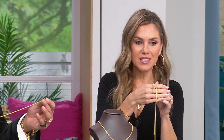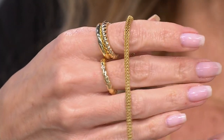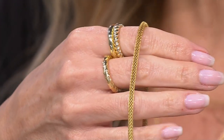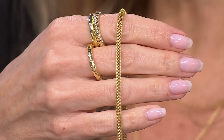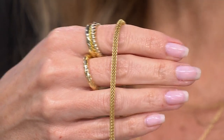I actually really loved how malleable and soft this one feels. It's a dainty little thin chain, so the way it slides against your skin is really soft. It feels very angelic, very ethereal. It's also going to go great with any neckline, whether you're wearing just a t-shirt, or maybe you're layering this with your puffy initial chain, an initial that you just picked up. Maybe this is your only necklace, or you're stacking it with others.